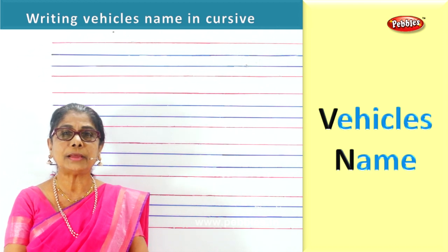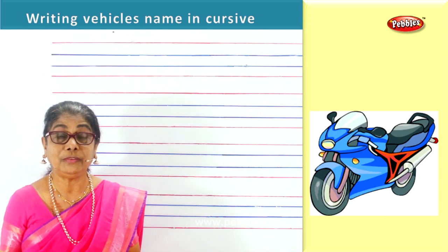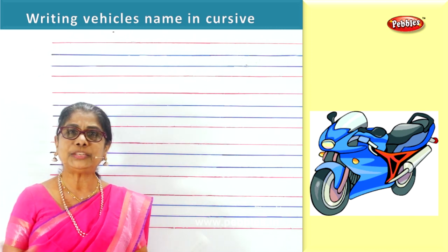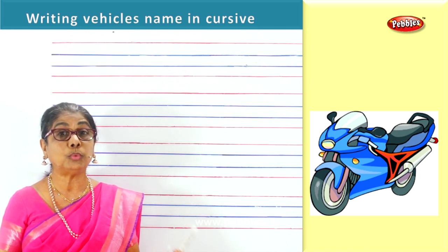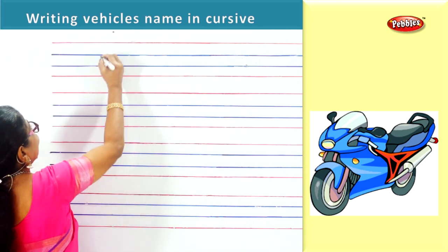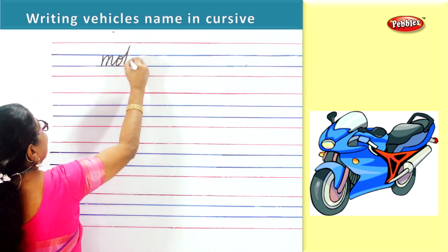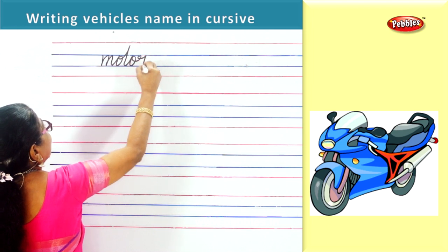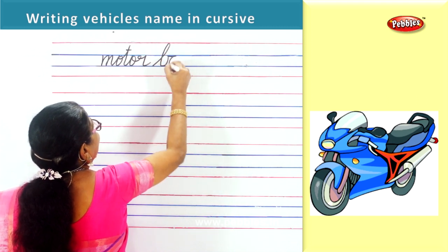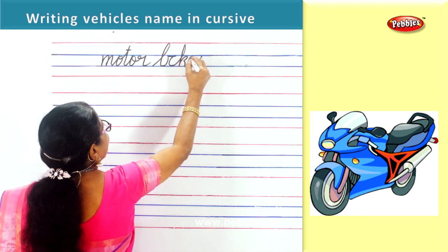I'm sure your daddy has a big, huge vehicle, a big two-wheeler, which makes a lot of noise. What is that vehicle called? Motorbike. You like to go on a motorbike with daddy? Good. Let's try. Let's spell motor. M-O-T-O-R. Motor. B-I-K-E. Bike. Let's try. Good. M-O-T-O-R. Motor. Bike. B-I-K-E. Motorbike.